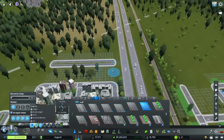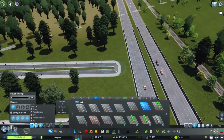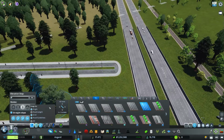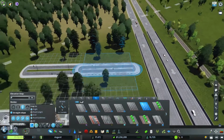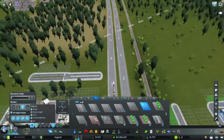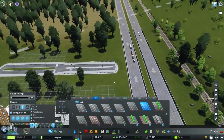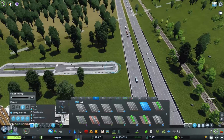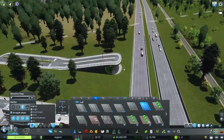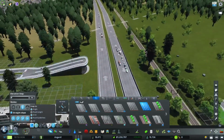We are going to have to do some things with Move It Mod just to deal with the fact that we don't own the tile. Oh, wait a minute, I don't want to do that. I want this to actually be elevated. We don't actually own this tile, so this road might look a little weird at first, but we'll fix it up in the future. So let's just go up to maybe like there.